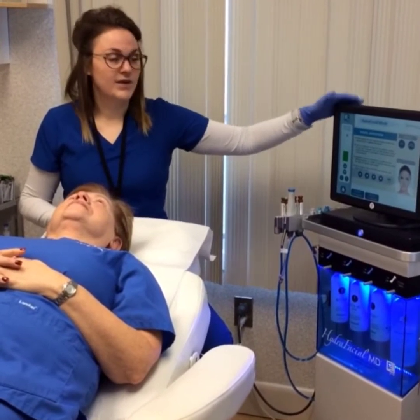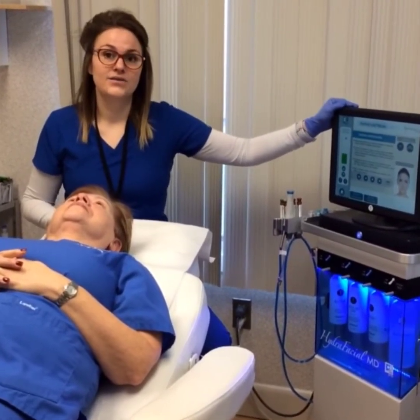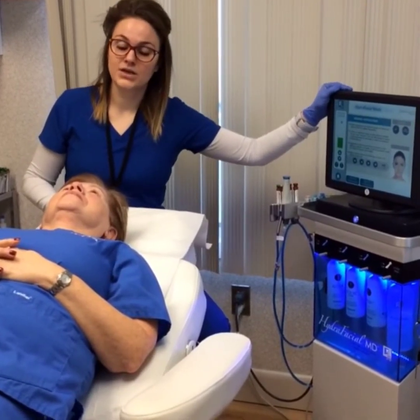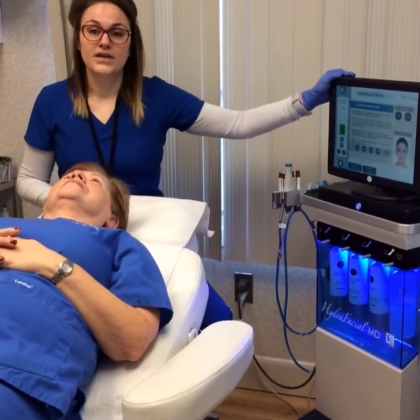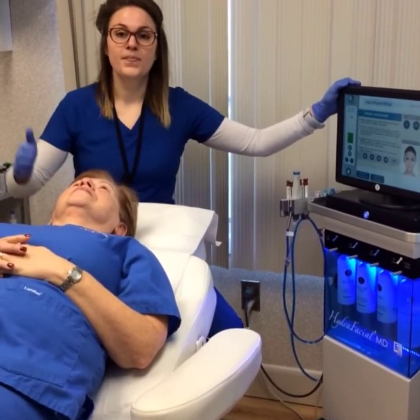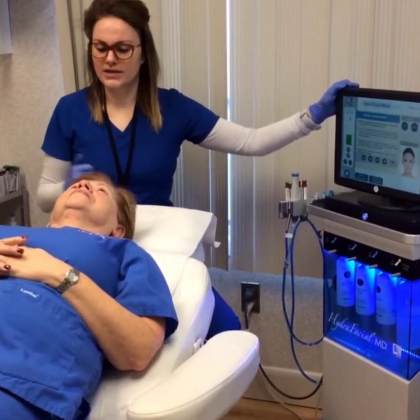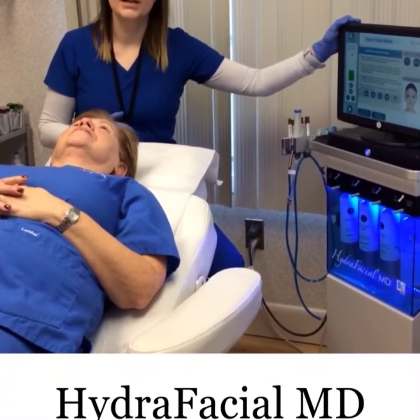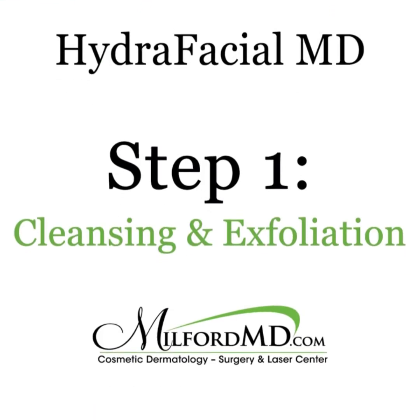HydraFacial is different in the respect that it uses a patented Vortex technology that infuses active ingredients into the skin. So not only do you get the instant gratification of seeing an actual change in the skin instantaneously, but it continuously gets better as far as texture, pores, any acneic things, plumping of the skin, and hydration for 3 to 4 weeks.